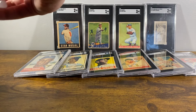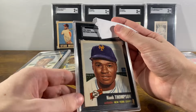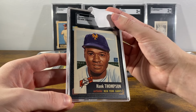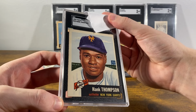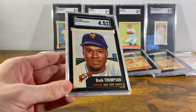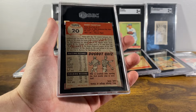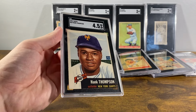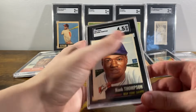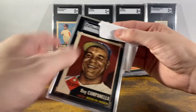Another 53 Topps here. This is a Hank Thompson, so I don't think he's in the Hall of Fame, but, you know, a star player, semi-star player. And this one was just one of the sharper 53s I had. The corners on it are really nice. Maybe the bottom right is the softest of them. This one I was kind of hoping for a 5 or above. Came back a 4.5. Just to have it graded, always like having more slabs if I can. So that's a cool looking card, and one of his earliest cards. It's not his earliest, but it's one of them. And that's a pretty good looking card at that. I'll always take more 53 slabs.